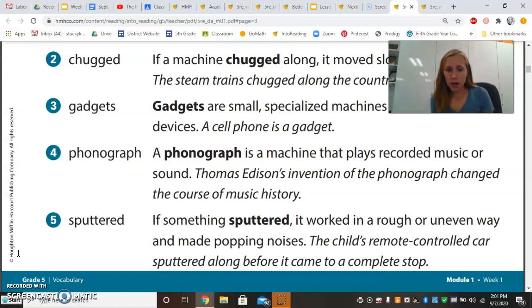And then the word sputtered. If something sputtered, it worked in a rough or uneven way and made popping noises. So an example of that would be the remote control car sputtered along before it came to a complete stop.